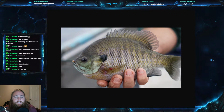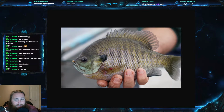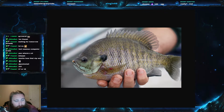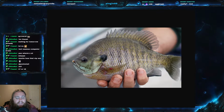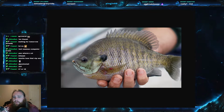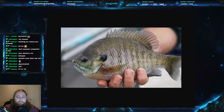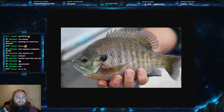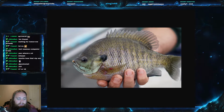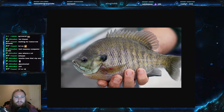Most of the species in this family are your sunfish, but it also includes your black bass. So, you know, your largemouth bass, your smallmouth bass, that's actually a part of this family of fish as well. This fish is native to North America. They were primarily only found east of the Rockies. They had a big range. They were very, very common east of the Rockies.